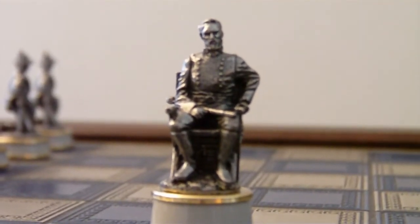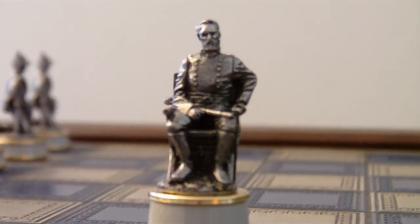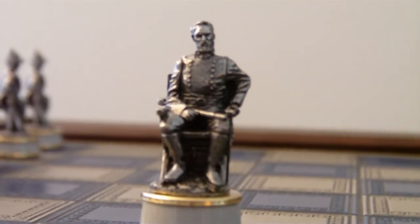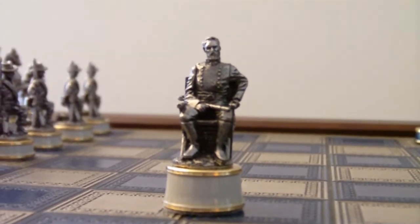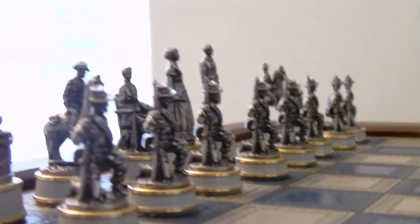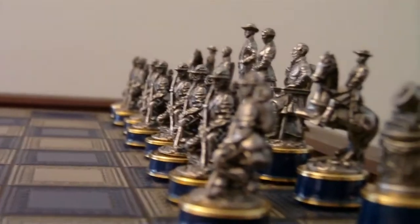But this is what ifs are all about, right? What if Stonewall would have lived? Would the South have won the Civil War? I don't know. Personally, I don't care. I'm glad America's the way it is. I wish we didn't have as much debt as a nation, and I wish taxes weren't so high and other odds and ends, but we still live in a free society. And one of the only true freedoms that we have is to seek our own.